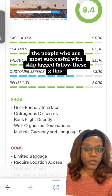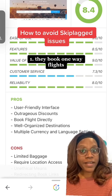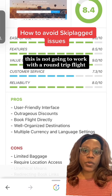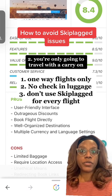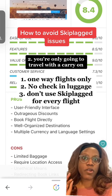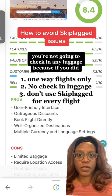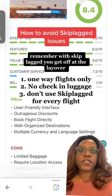The people who are most successful with Skiplagging follow these 3 tips. One, they book one way. This is not going to work with a round trip flight. It just isn't. Number 2, you're only going to travel with carry-on. You're not going to check in any luggage, because if you did, it would go all the way to the final destination. Remember, with Skiplagging, you get off at the layover.